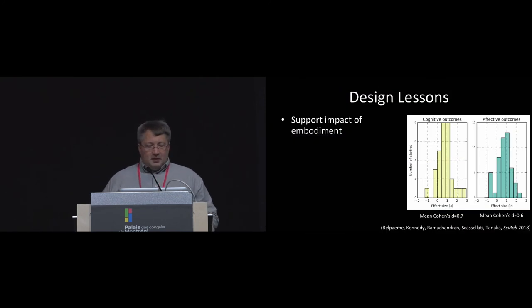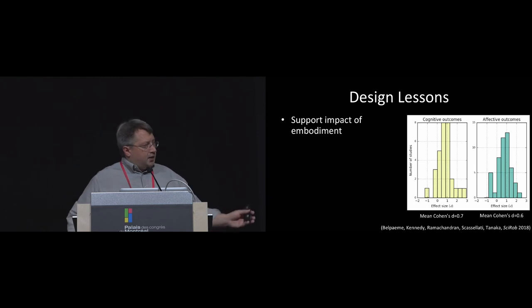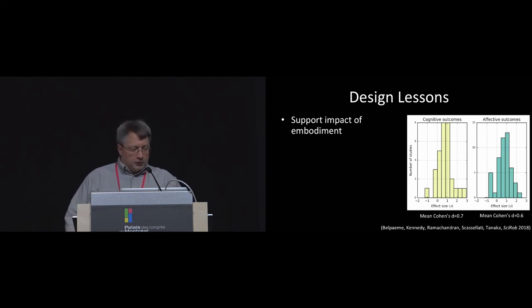So let me wrap up by just pointing out some of the things that we've learned from deploying this system. First, our results definitely support the impact of embodiment. Similar to what we've seen with older children, we know that physically embodied systems produce more learning gains than non-embodied systems. This is data from Tony Belpaeme's recent meta-analysis of 40 different studies using a robot and a non-robotic system that shows substantial both cognitive and affective outcomes, with a Cohen's d of about 0.6 or 0.7.